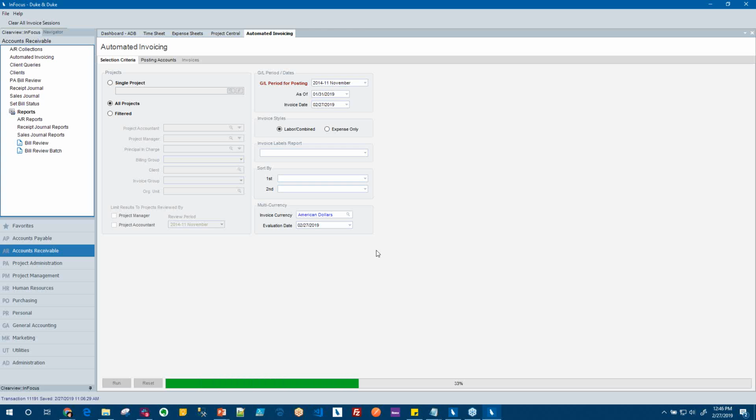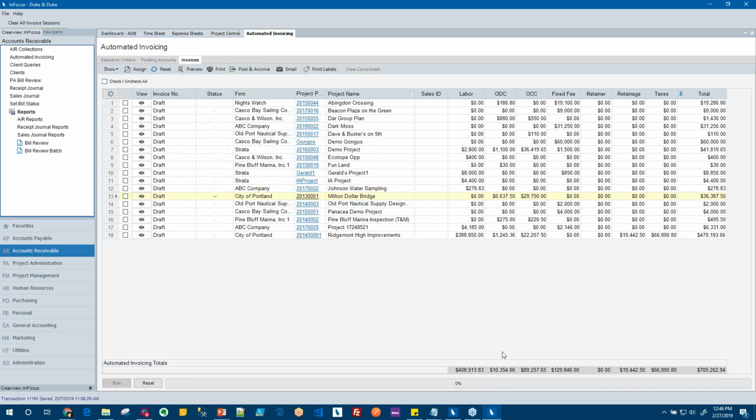It'll look at all the unbilled transactions on those projects, look at the invoice design and the settings that I've set, and then generate draft invoices for me. So that's what this is doing right now. So I'm at 100%. I've got 18 draft invoices. It shows me summary detail like the firm, the project, the labor, the hourly labor, the expenses, the consultant fees, the overall fixed fee, the total of each invoice, and then the total for the invoice run.